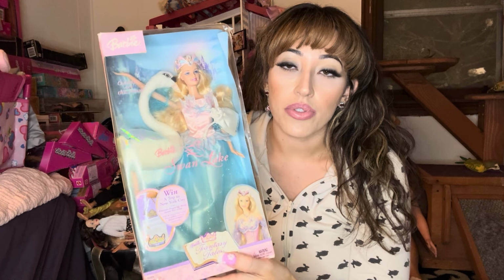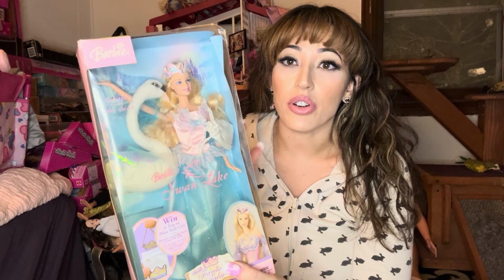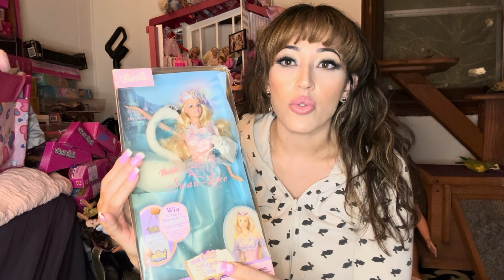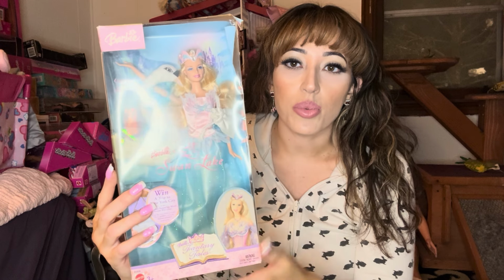So remember how I said in my last videos I didn't really have any Swan Lake dolls yet, and that I felt really behind in the times about it? Well, I finally picked up my first Swan Lake girly in the box, and this is actually the one I wanted first because I really wanted the swan. Now you can get the swan in a plushie, you can get her with this doll, she comes in other forms, but I really wanted this one especially.